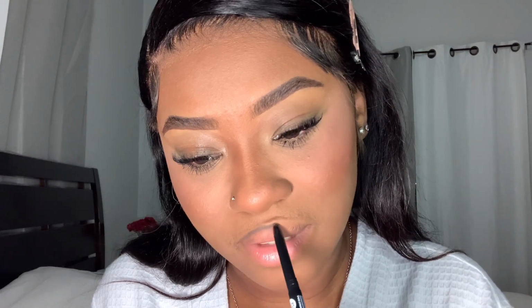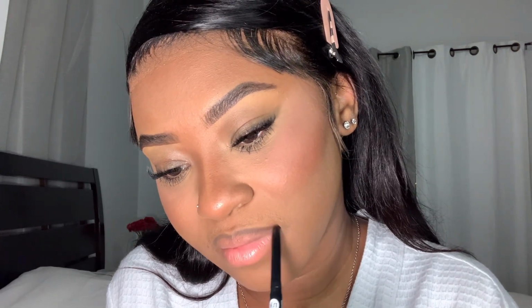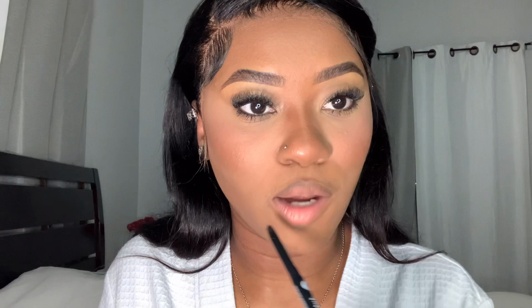I just define my lips, and I do this in a specific way too. I don't just line my lip, because I feel like when you don't just line your lip, it gives a better look. I remember back in the day, my mother and my aunties would close their mouth like this and draw one line around their lip. That was a back in the day type of thing, and that's what it reminds me of when you just line your lips and do not blend it out.